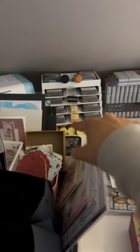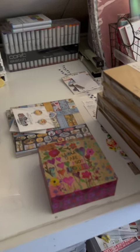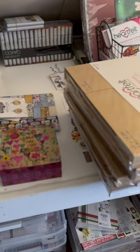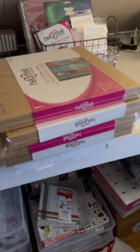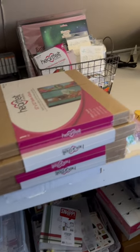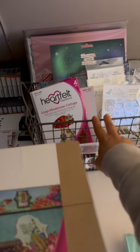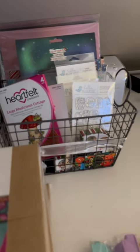My Scan and Cut is back there. Tim Holtz Distress inks, Copic markers, paper that needs to be gone through, and actually I want to make projects out of. Here's part of my Heartfelt Creations order from their warehouse clearance. This is all a video that needs to be filmed from November, December, and January orders for the YouTube channel.